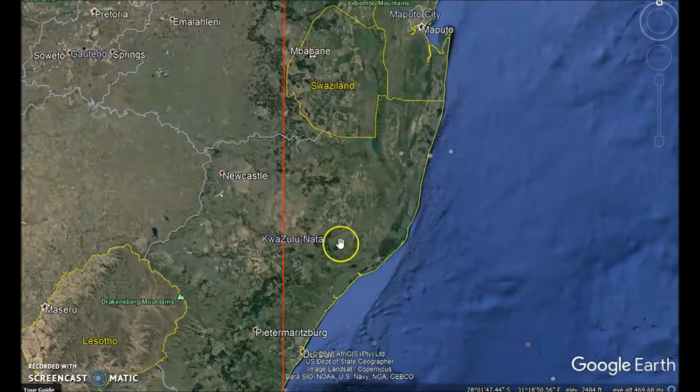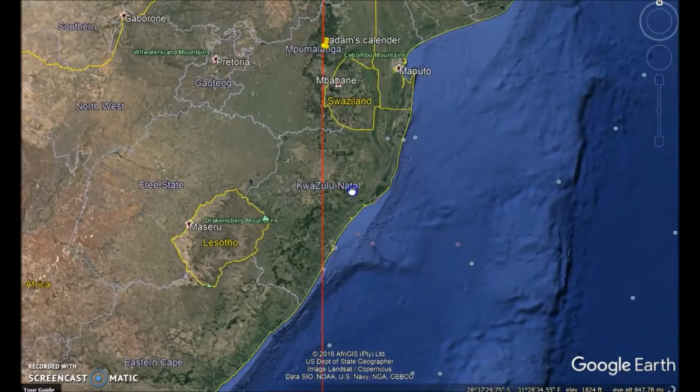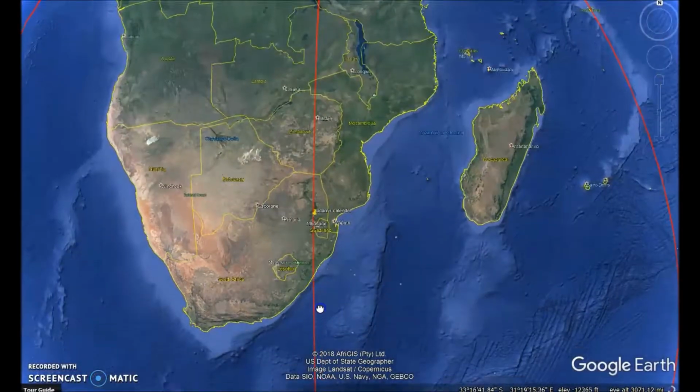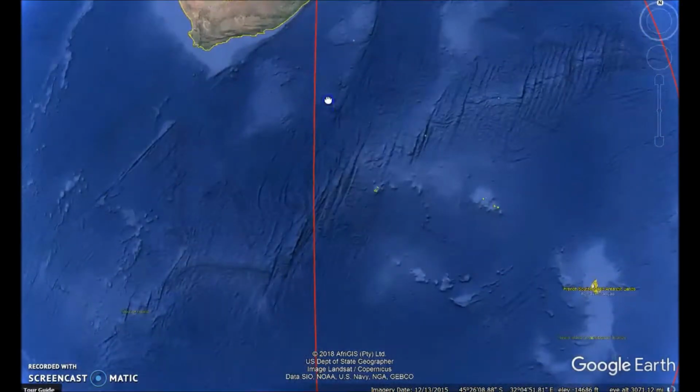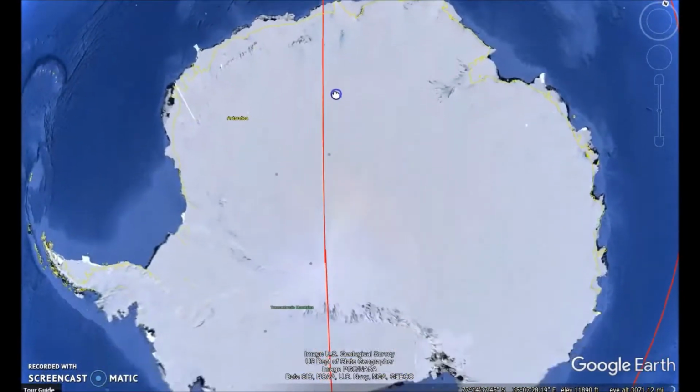Exiting the land and continuing, this path then leads over the exact spherical South Pole. As I zoom out and pan down, you'll see it's the exact center of the South Pole.